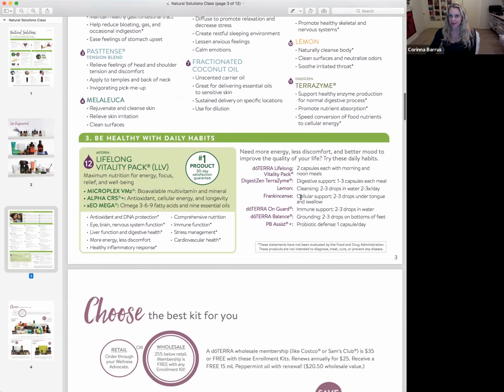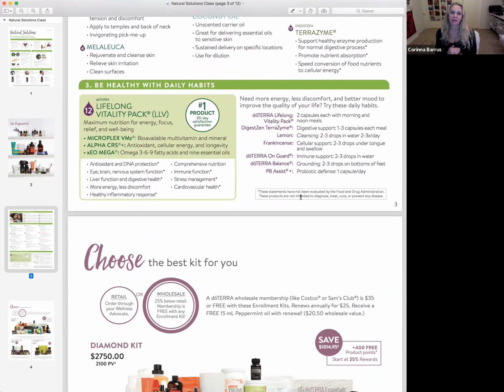TerraZyme is our digestive enzyme, and this is something we take every day with every meal because it helps to break down and assimilate the nutrients in your food. So it helps you with proper nutrient absorption, helps you with energy, cellular energy, and it helps for all the enzymatic processes in your body. It's really important, especially as we get older. After 30, our body stops producing as many enzymes. We're also not getting as many enzymes unless we eat a completely raw diet. So it's really important to supplement with a good enzyme.